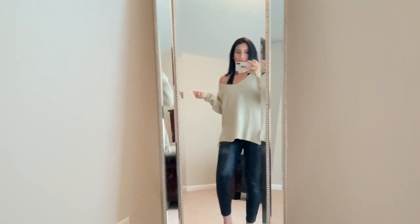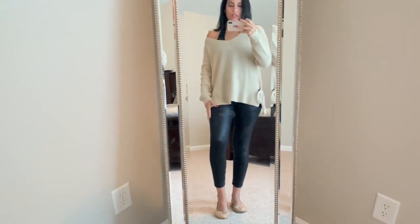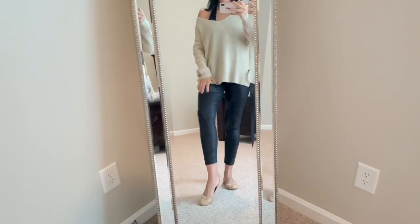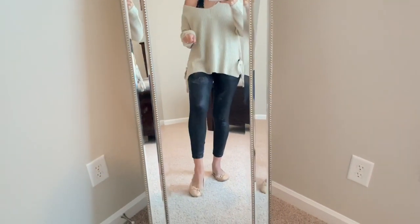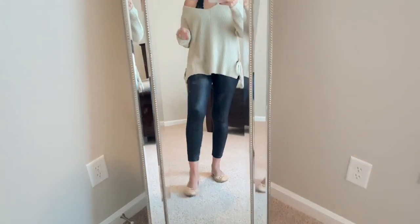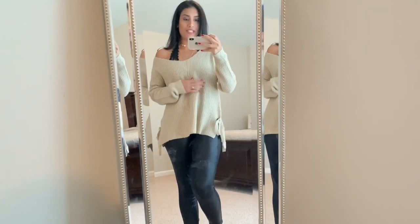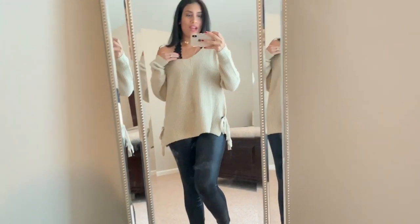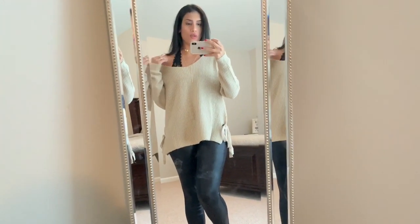Okay, so this is the outfit that I'm wearing. These faux leather leggings are from TJ Maxx. My shoes, I have no clue where they're from. I bought them years ago. I still have them. They're just nude flats. Then my top is from TJ Maxx. I showed you guys in my fall try-on haul. Love it. Then I have a little bralette underneath from Victoria's Secret. And then my necklace is from Walmart, and so are my earrings.